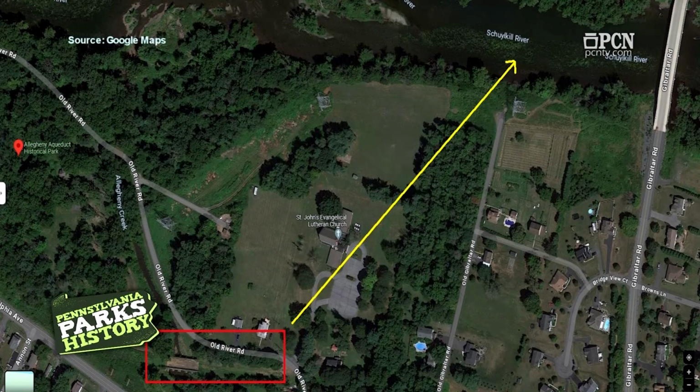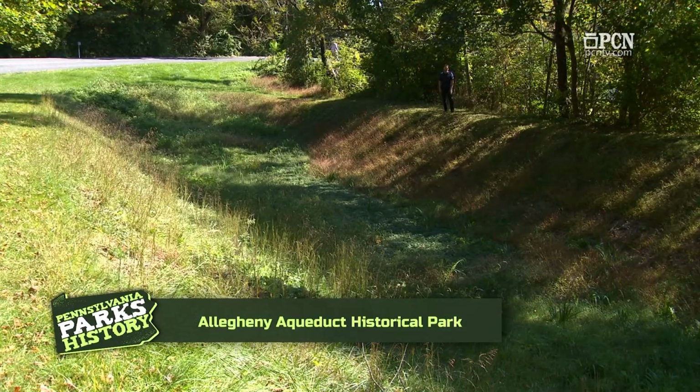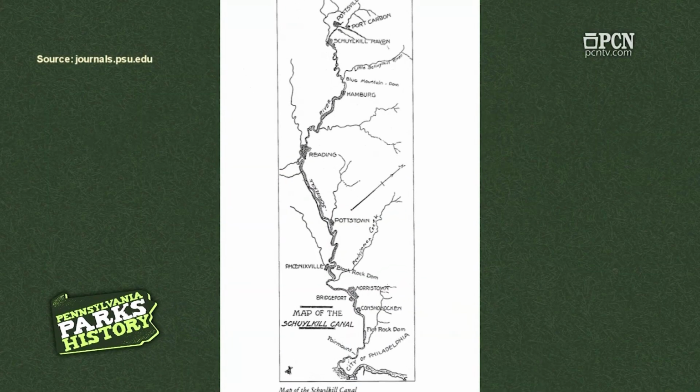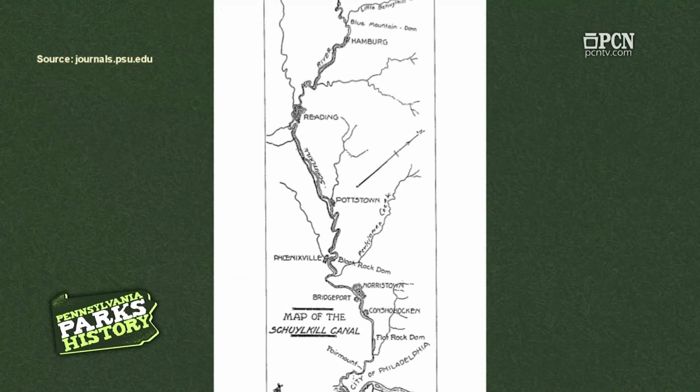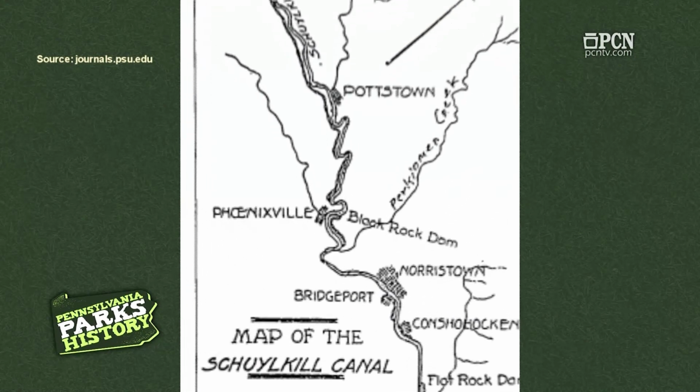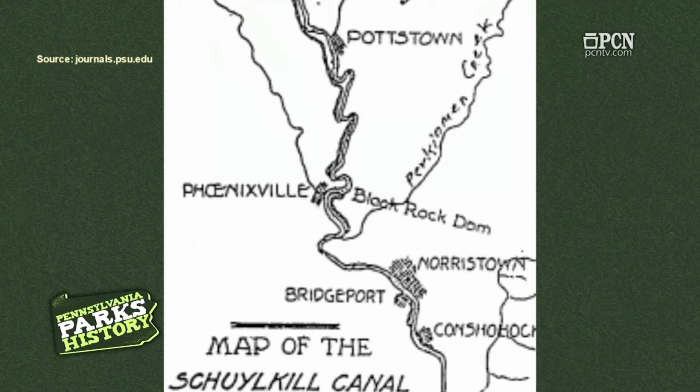And when the Schuylkill Canal was conceived and designed, it was first designed as a slack water navigation system. So what that meant is that the Schuylkill River was used as much as possible for the canal, and only in sections where the river was not navigable would a man-made canal be built.